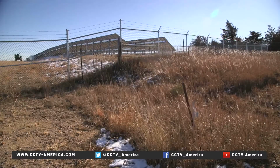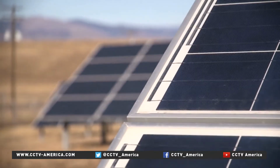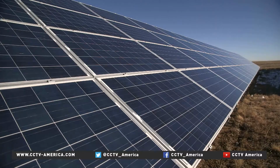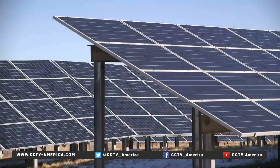The Cowdrey Meadows solar garden, a 15-minute drive away, uses 2,200 panels to provide power to 60 residential and commercial customers in Boulder. They don't have to do anything. They don't have to install anything on their roof. It's accessible to anybody with an electric bill. And just as important, it's financially smart.